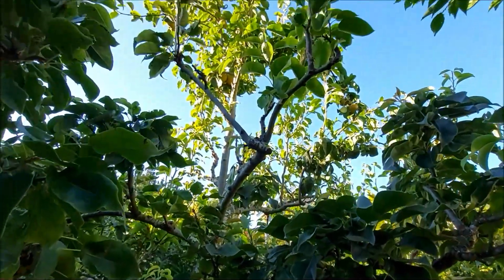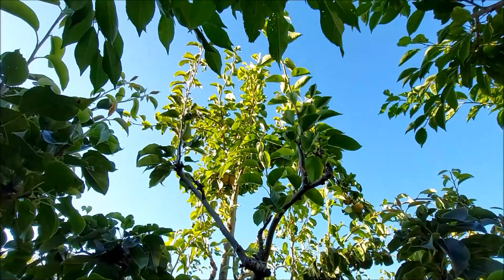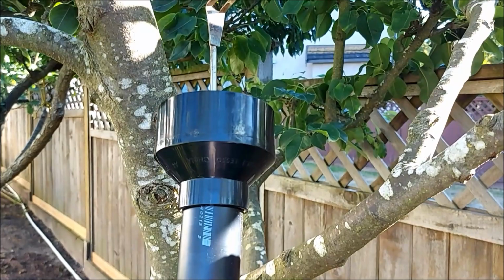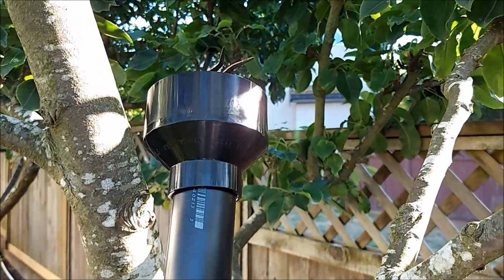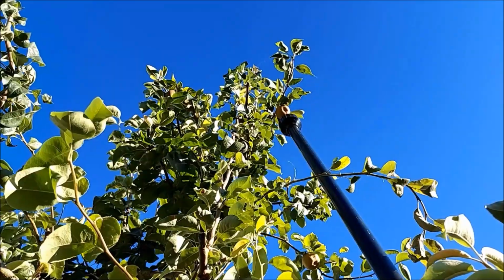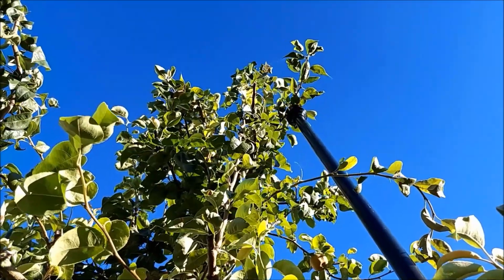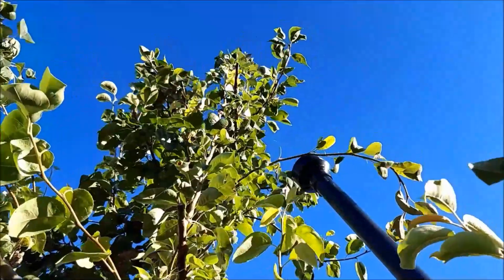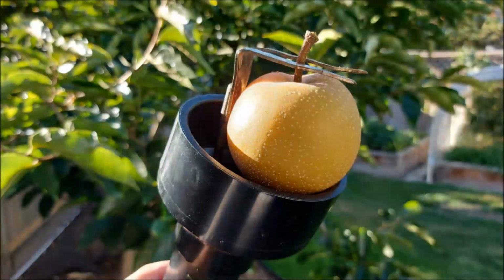September 1st. It's time to try my DIY fruit picker. Here is the device. That's how you catch a fruit. You catch the fruit in the cup and then you pull. Here you go.